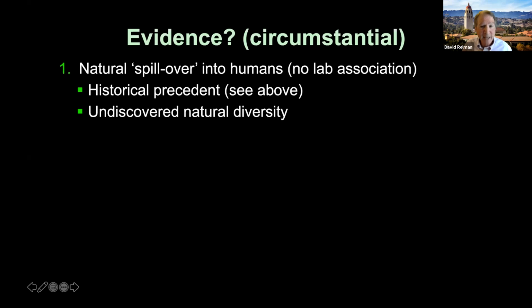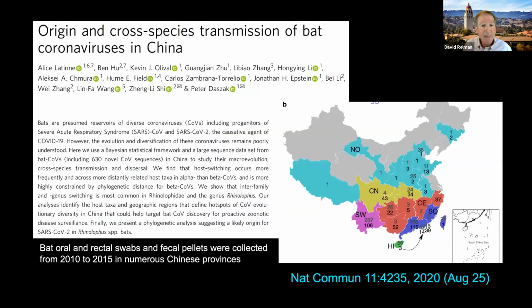The second bit of, again, circumstantial evidence is that there still is a great deal of undiscovered natural diversity among the coronaviruses. Here's a paper that appeared this past year, published by the Wuhan group, showing the kinds of diversity that they find when they start to delve into this incredible inventory of bat samples that sit at the Wuhan Institute. When they looked across China at the various sites where bats were captured and samples taken, they found the vast majority of this coronavirus novelty was down here in the south. This is Yunnan province here, where the greatest amount of betacoronavirus diversity was discovered. But there's still a great deal more out there, inevitably.